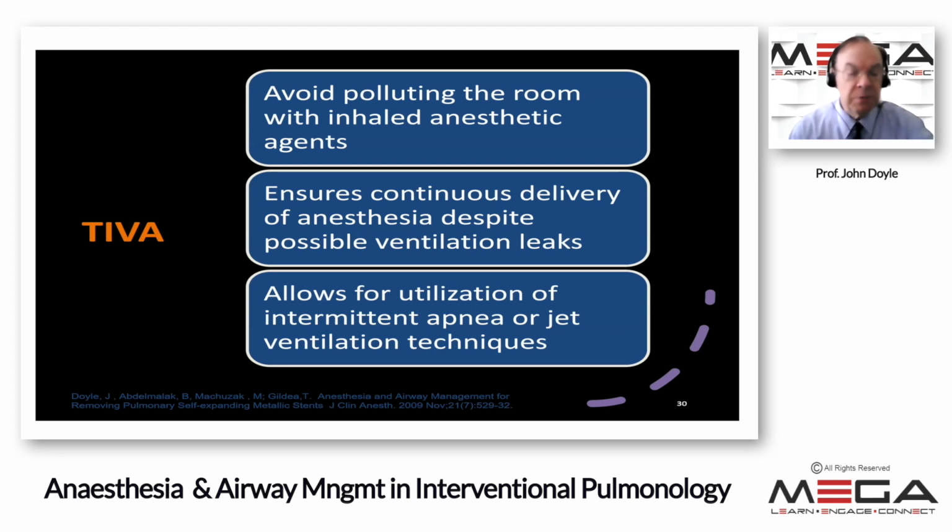Here are some of the reasons why we like total intravenous anesthesia. You avoid polluting the room with inhaled anesthetic agents, it ensures continuous delivery of anesthesia despite possible ventilation leaks, and it allows for the utilization of intermittent apnea or jet ventilation techniques. And commonly we use propofol or propofol in conjunction with remifentanil, depending on the particular clinical circumstances.